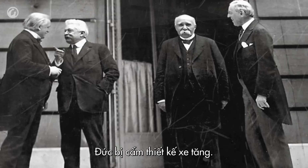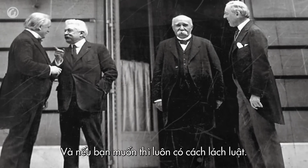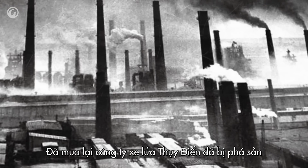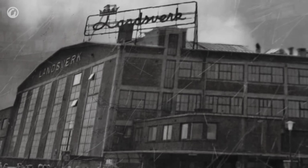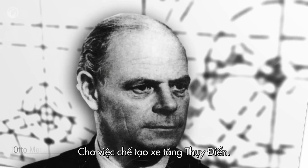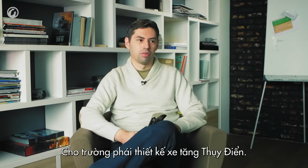According to the Versailles Treaty, Germany wasn't allowed to design its own tanks. But when something is prohibited and you really want it, there are always ways around. The German Krupp company bought out the bankrupt Swedish railroad car company and turned it into a tank building branch. It was the Landsverk company. The German Otto Merker made the biggest contribution to Swedish tank building. He was a tank designer that laid the foundation for the Swedish tank building school.